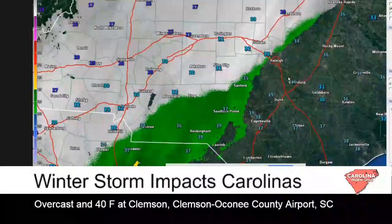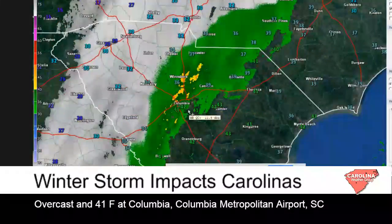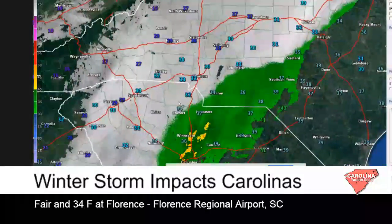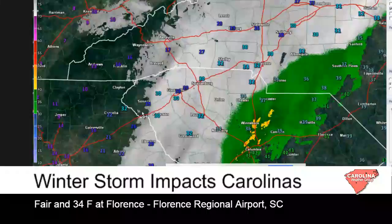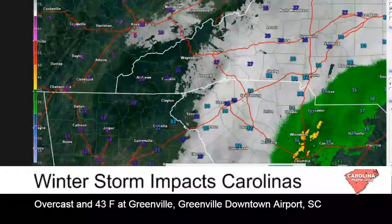Still probably raining down in Columbia, but in Winston-Salem and Greensboro, it's snowing, and parts of Greenville, South Carolina, and Spartanburg are snowing as well. But don't be surprised. Again, you're likely going to see rain before you see snow, and then we're going to see the snow settle back in behind us.